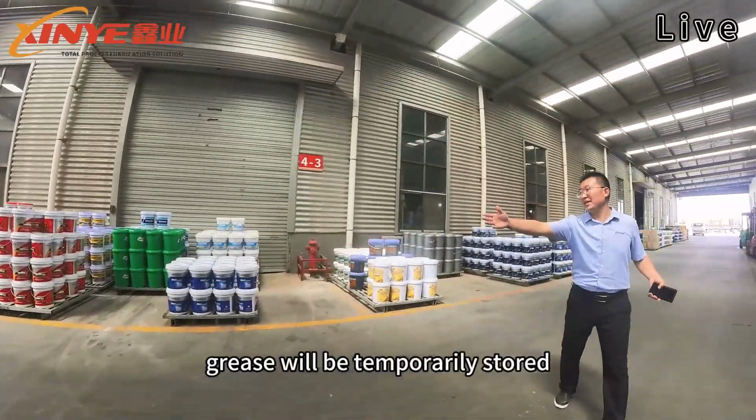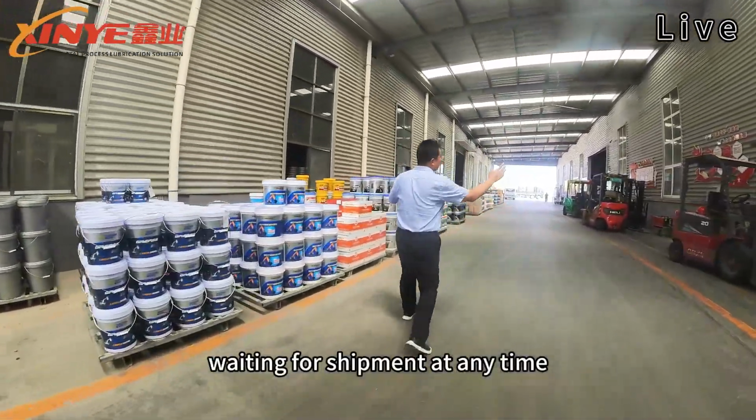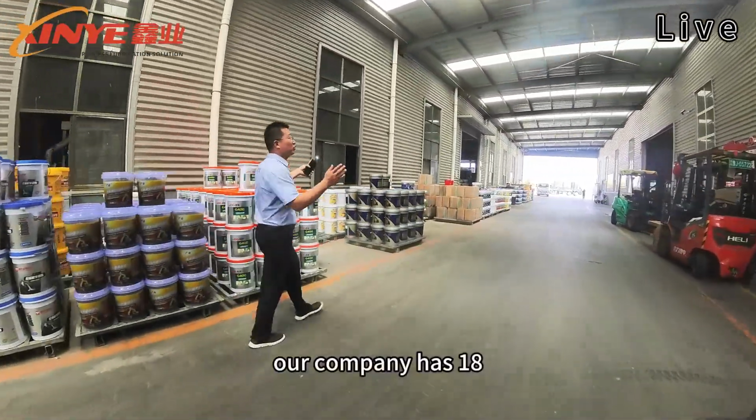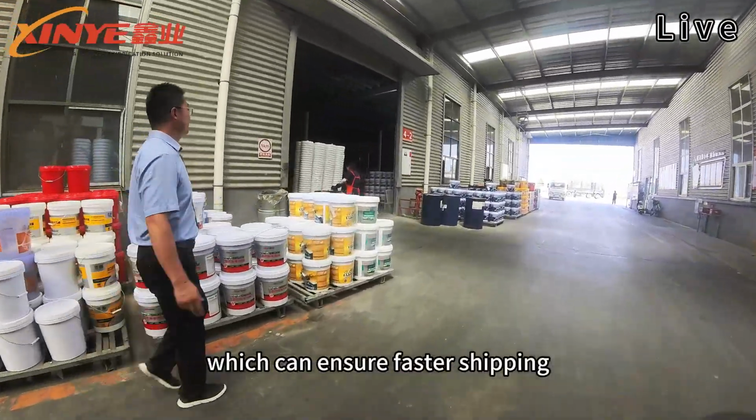The packaged grease will be temporarily stored on both sides of the passage, waiting for shipment at any time. Our company has 18 forklifts and 20 electric transport trucks, which can ensure faster shipping.